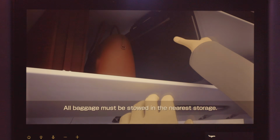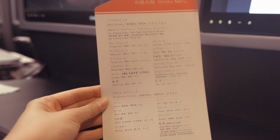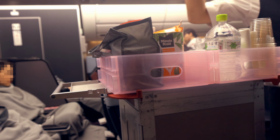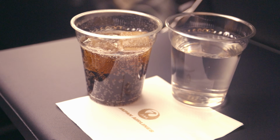Alright, it's now time for the safety video, and after takeoff, the crew gets started right away on the welcome service. This is what the drink menu looks like. As a premium economy passenger, you do get access to premium alcohol offerings, including spirits like gin, brandy, and whiskey that aren't available in economy. We just went for a Coke and water though, because we already drank too much while we were in Japan.